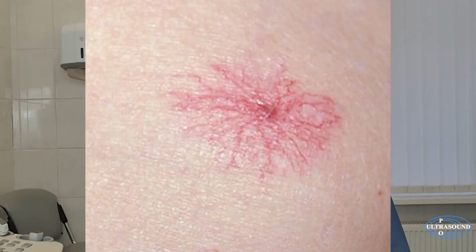These spider angiomas differ from our specks in that in the center they have a speck called a papule, and on the periphery there are multiple small capillaries that resemble, in general, a spider with a body and legs. And if we figure out what it is, then in fact these spider angiomas are the result of acquired transformation of small vessels as a result of hormonal imbalance. Most often, hormones such as estradiol are involved here.